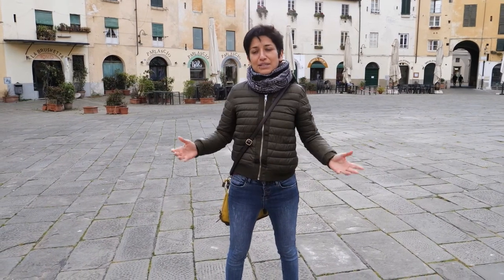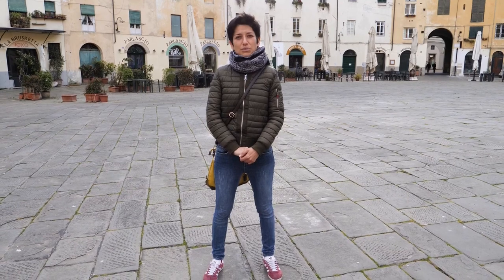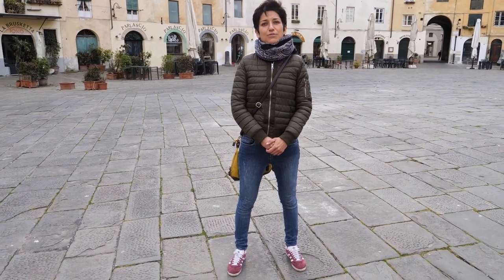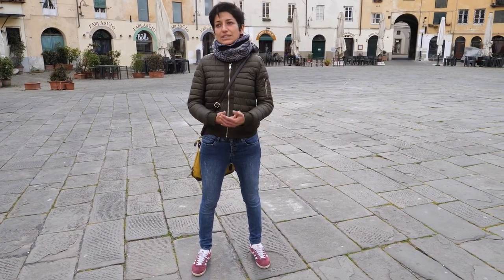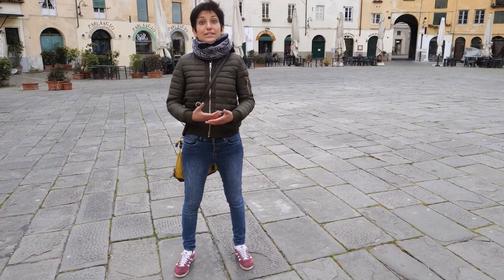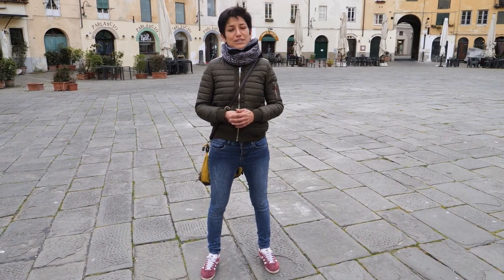So here we are. We'd like to end this tour where probably everything began, because we are in one of the most ancient places of the city. This around me is called the Piazza Anfiteatro, so the amphitheater square, because when Lucca was founded by the Romans, they even built an amphitheater, the place for gladiator fights, that then throughout the years has been transformed, and today it's used as a square, as a piazza with bars, restaurants, and even apartments above.